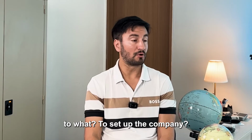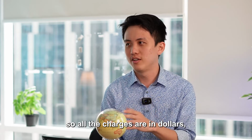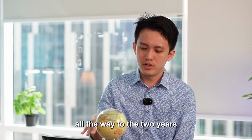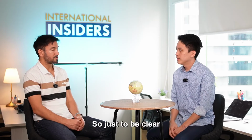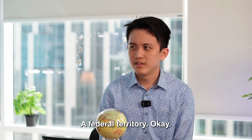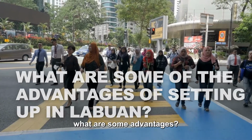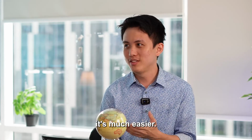More expensive to what? To set up the company or to get the pass? Since it's an offshore kind of thing, all the charges are in dollars, so usually around 6 to 7,000 US dollars from the company setting up all the way to the 2 years employment pass. You get 2 years straight away. Okay. So just to be clear, Labuan is a state of Malaysia? A federal territory. Just like Kuala Lumpur. Why would a company go to Labuan over, say, coming to Kuala Lumpur to register the company? What are some advantages? The process to obtain the work pass, the expatriate pass, is much easier.